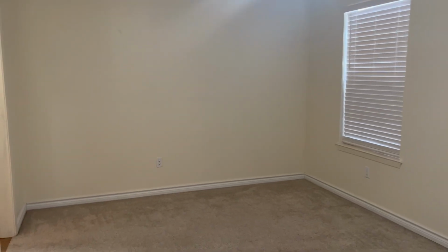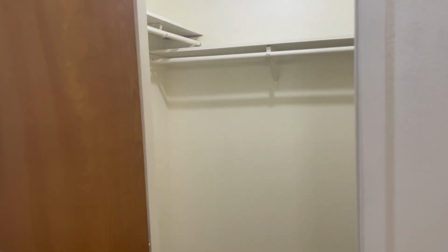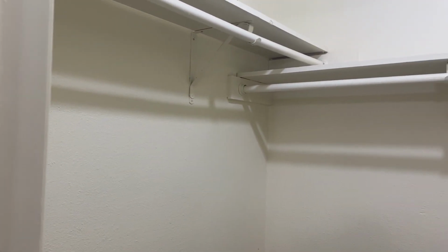And then when you walk out, you walk into my room. So I think I'm gonna do bed right here. I'll do something over here. And then I'll probably put my dresser here. It also has a cute little built-in desk with a gigantic walk-in closet. Like, let's be real, who doesn't want a closet like this?